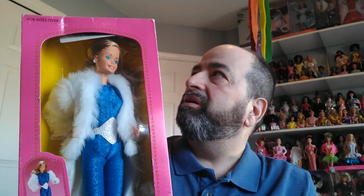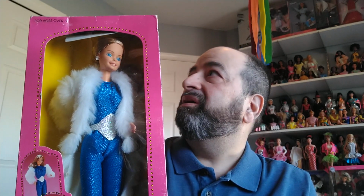Totally Hair, not Totally Hair. I can't think of it. The princess kind of Whitney, with the long blue dress and the silver little jacket. I'm blanking out on the name. Perfume Pretty, maybe? No, that's the other one. Anyway, Fabulous Fur Barbie. I don't think there were any other versions. If I'm wrong, let me know.